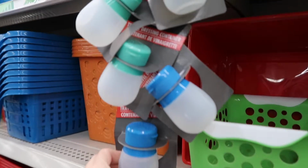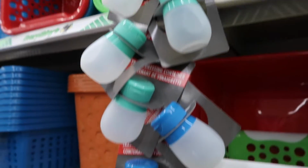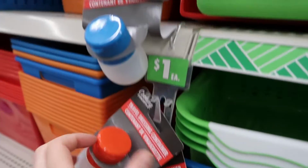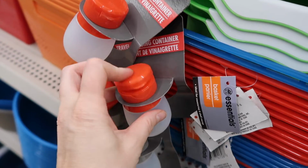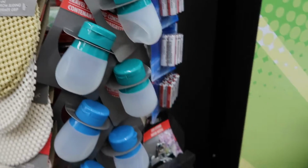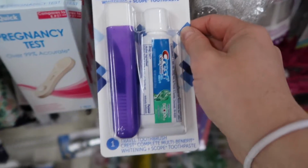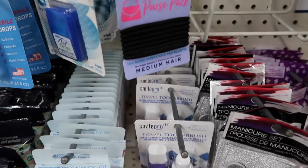And then also these are great. These are for condiments, but they're actually great for utilizing lotion, or if you want to bring shampoo or conditioner that you may have special that you want to travel with, but you don't want to bring the full size. Here is another toothbrush and toothpaste.